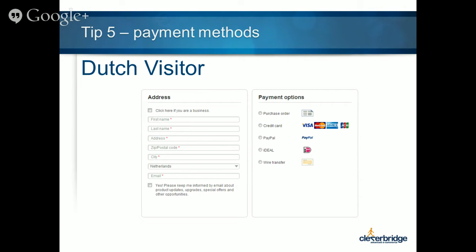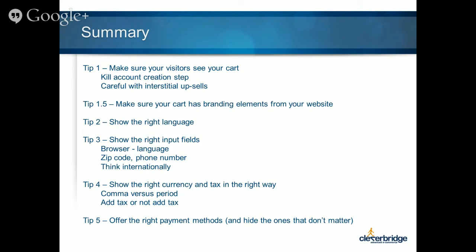So the point here is you need to figure out where your customers are coming from and then figure out what the right payment methods are for those individual territories and make sure you offer them. Otherwise, you will be missing out.